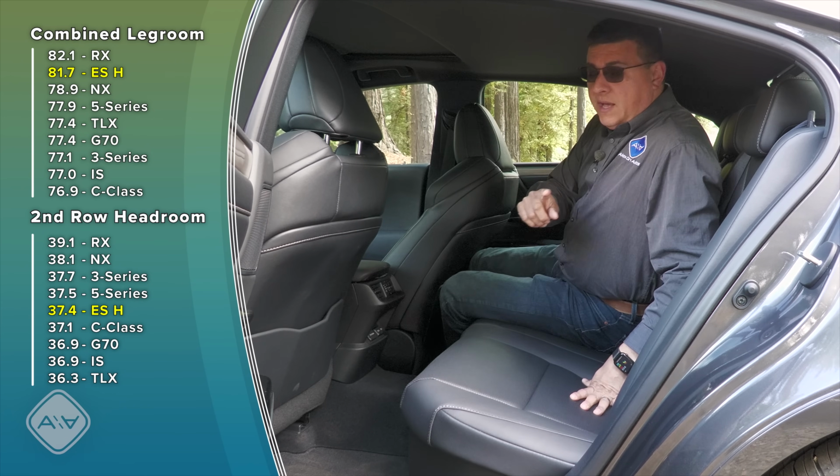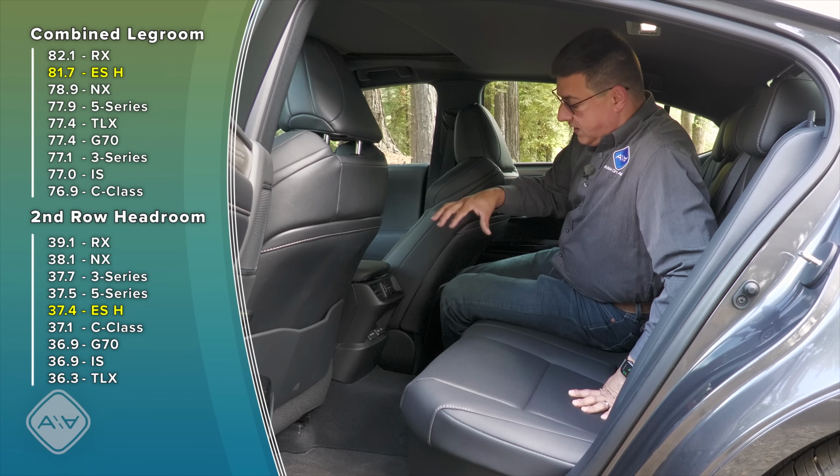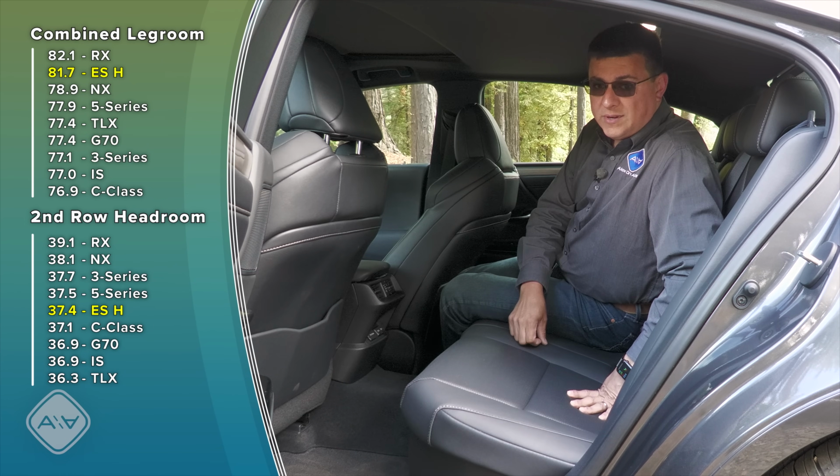Another advantage to this platform is that we don't have much of a driveline hump. Even if you get the ES with all-wheel drive, the hump in the middle is going to be an awful lot shorter, closer to the footwells than you'll find in a 5 Series or an E-Class.